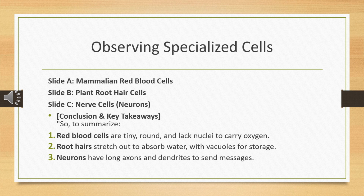Slide B. Plant root hair cells. Next, slide B. These looked totally different. Under 40x, I saw long, thin hairs stretching out from the main cell. The cell wall was super clear, like a thick outline. Inside, there was a huge vacuole taking up most of the space, and I spotted the nucleus near the edge.